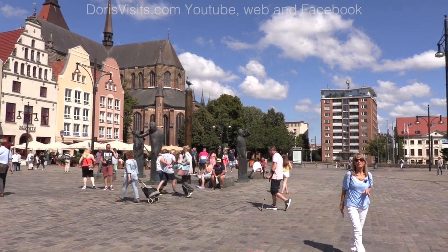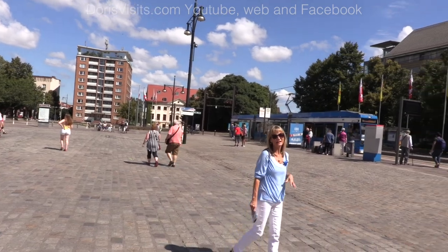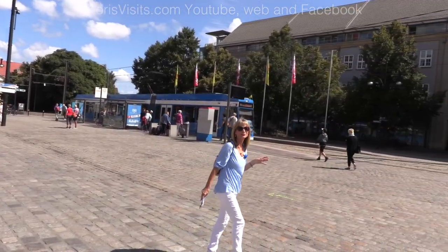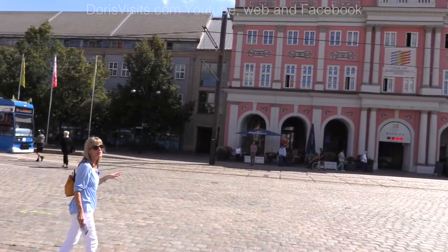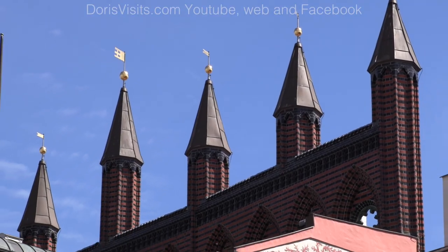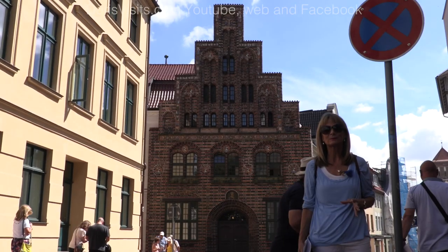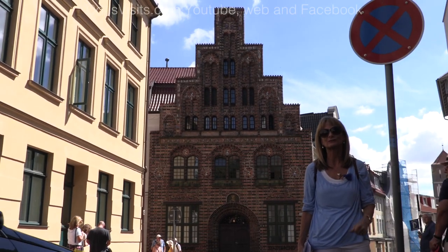A stone's throw from St. Mary's Church is the Market Square, surrounded by colourful houses. The Rat House, the town hall, consists of three houses, which now has a Baroque facade. The Kirchhoff House behind the town hall is arguably the most beautiful gabled house in Rostock.